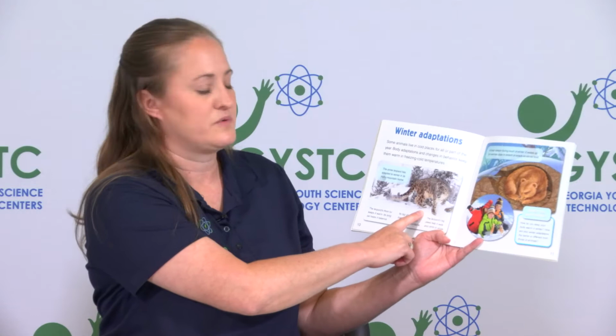Some animals live in cold places for all or part of the year. Body adaptations and changes in behavior keep them warm in freezing cold temperatures. This is a snow leopard. The snow leopard has adapted to winter in its Rocky Mountain home. The leopard's thick fur keeps it warm. Its long tail helps it balance. Its big chest helps it breathe the thin mountain air. The leopard's big paws help it walk and climb in the snow.